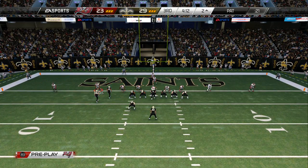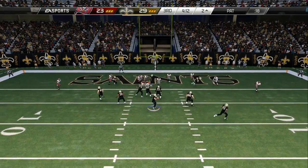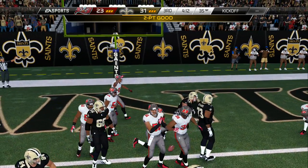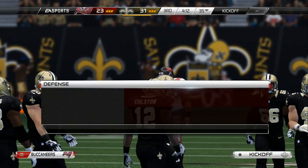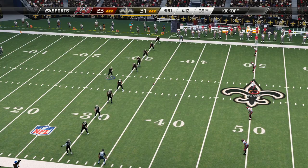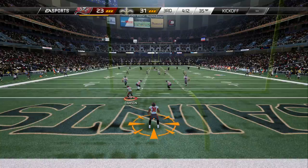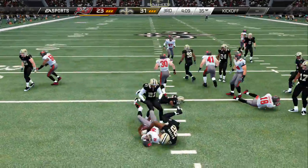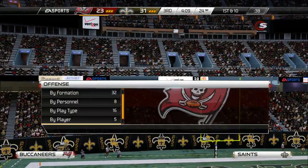Get set, looking to convert on this two-point try. Here we go. So, touchdown and a two-point conversion on that occasion. Yeah, good job by the offense. They executed the play perfectly, and they got in the end zone, like you said, and got those 2 points. Out past the 20 and brought down at the 24.